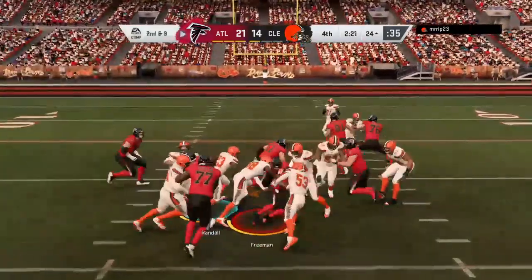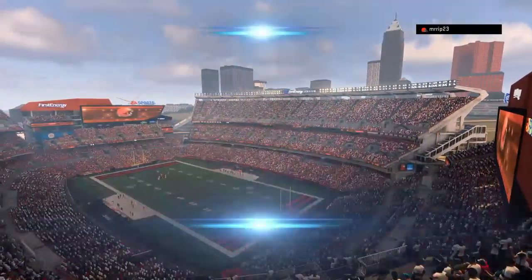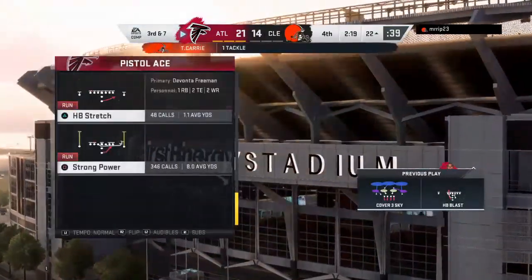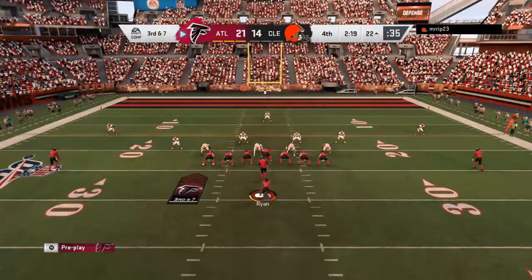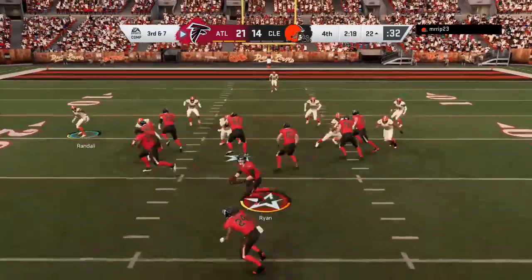Freeman again. And he'll get a couple here down to the 22. And now here comes the third of their timeouts defensively. So they'll be left with only the 2-minute warning to stop it from here on out. The Falcons on 3rd down. They've been okay, 2 for 3 thus far. This is 3rd and 7.